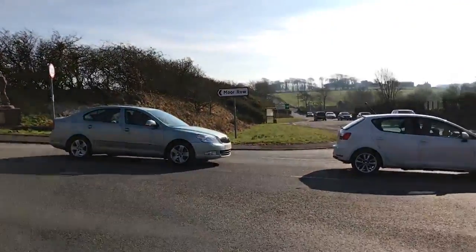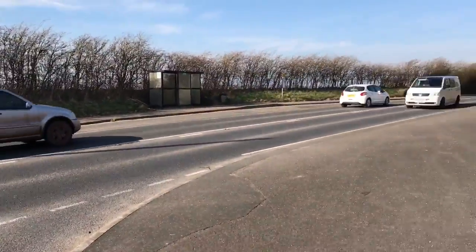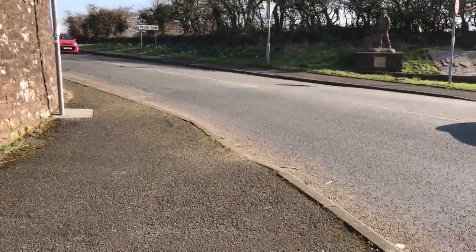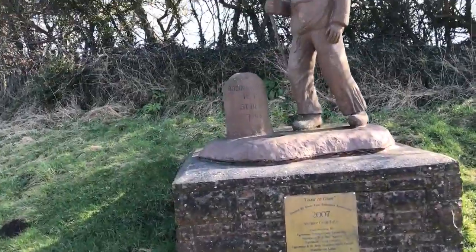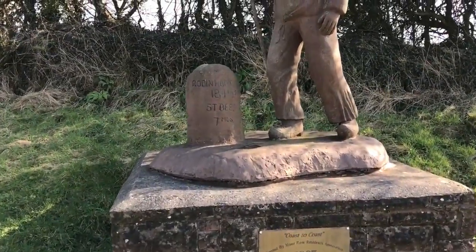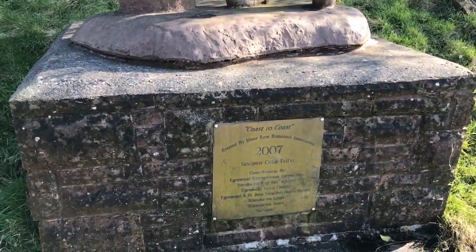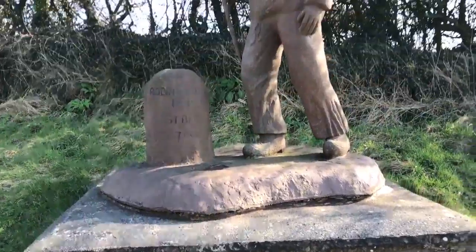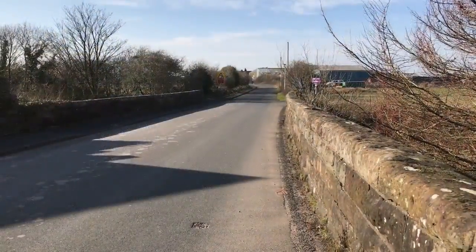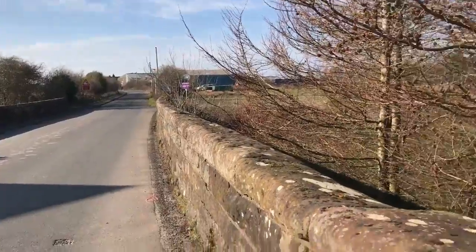Basically that's the A595, which is a busy road actually. Here we go. So there's Mr. Wainwright. Robin Hood's Bay, 184 miles, St. Bees 7 miles, and Sculpture by Colin Telfer. So thank you very much Mr. Wainwright for our route. So we've just come down the road from the sculpture statue of Mr. Wainwright.